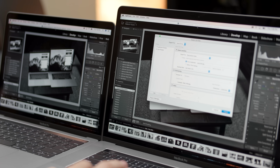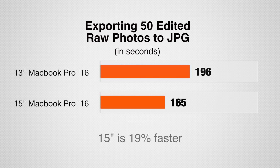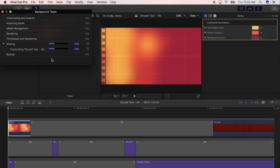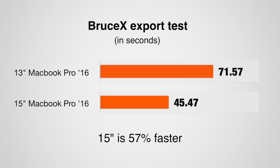Starting off with photo editing, both machines edited photos smoothly using Adobe Lightroom, but the 15-inch MacBook was about 19% faster than the smaller model. Not a big difference since Lightroom is optimized for dual cores, but if you edit a lot of photos, that could add up in the long run. Testing out video editing, we use the BruceX project file, which tests video rendering speed in Final Cut. Here, the 15-inch MacBook was about 57% faster than the 13-inch due to its faster graphics and quad-core processor.